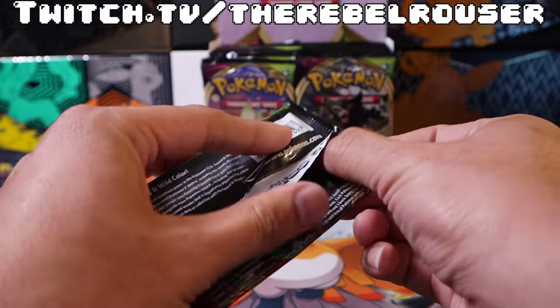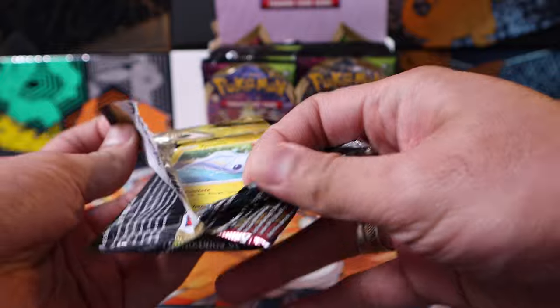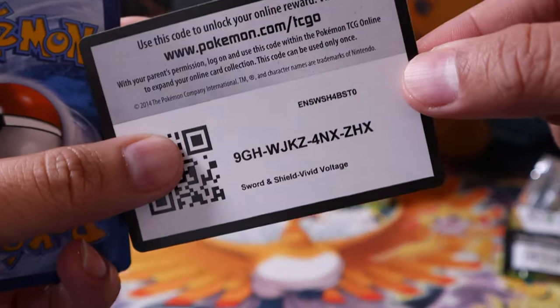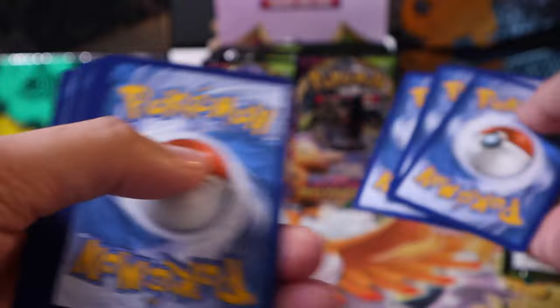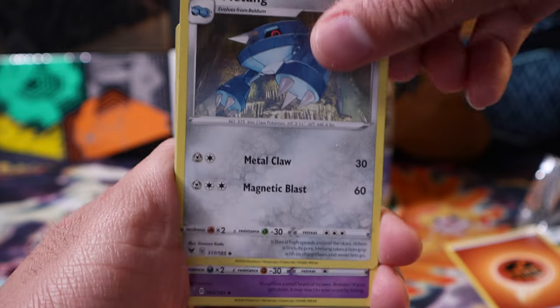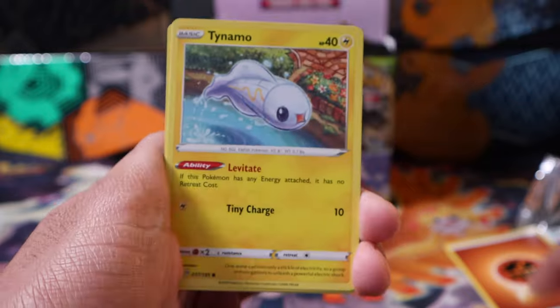But first, we have to open up this beautiful Vivid Voltage booster box. Chasing down the Hyper Rare Pikachu. Hopefully we get one today. Ladies and gentlemen, this has been a never-ending journey that we've been taking upon ourselves to continue on trying to get that Pokemon card. Will we get it? I sure as all hope so.